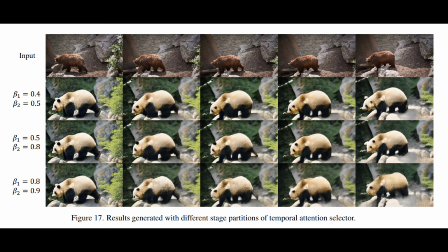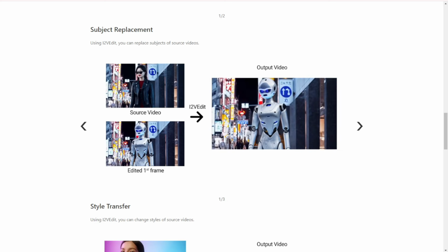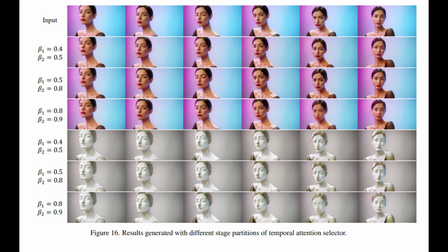And then appearance refinement, that's where the edits really blend in. Right, that's where the magic happens. They use something called fine-grained attention matching. Imagine the AI is like a digital artist, blending colors, textures, making your edits look supernatural. It's basically learning where to focus so the changes look seamless.